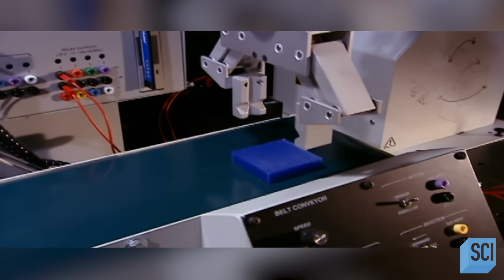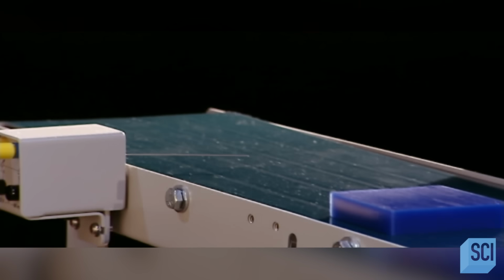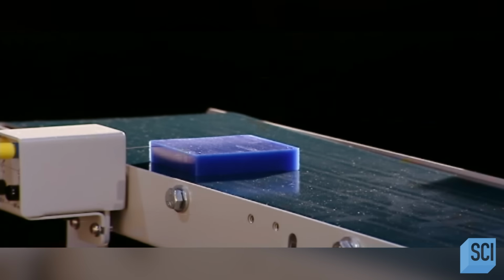From start to finish, it's taken just under 30 hours to assemble this robotic arm. It can lift up to 10 pounds, about the weight of a full-grown cat, and it can move at a speed of a little over 1 mile per hour.